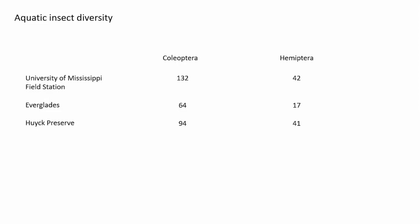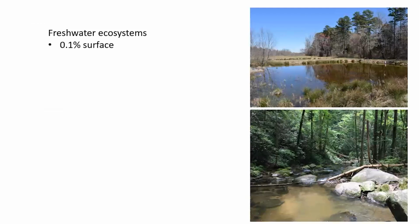And then here at the preserve, this is just from my sampling I did for 2 weeks in June, and I haven't actually identified large groups of highly diverse genera, but there's at least 94 aquatic beetle species here in 41 genera.